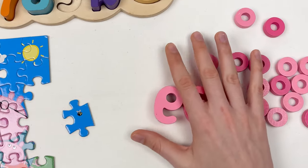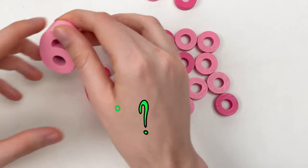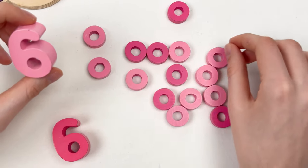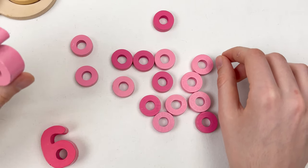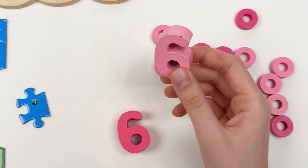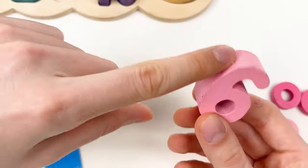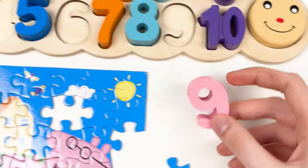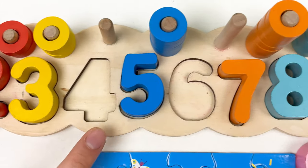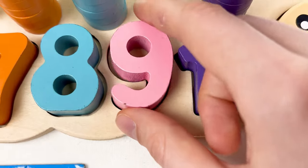So let's start with the numbers. So here we have the number. Which number is it? Can you guess? And you already know it. So we have the number 9, right? So we should take the number 9, and we should reverse it like this, right? So this is number 6, but this is number 9. So let's count. 1, 2, 3, 4, 5, 6, 7, 8, and 9.